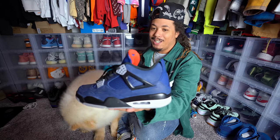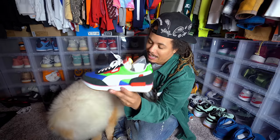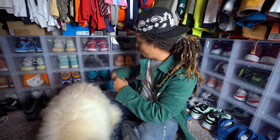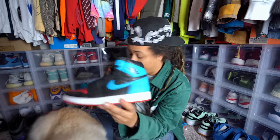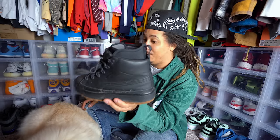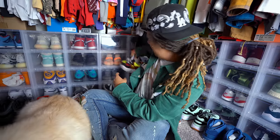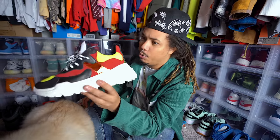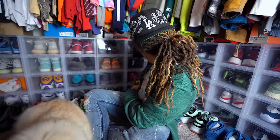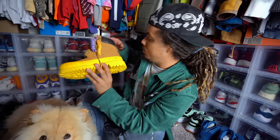Jordan 4 Winterized. This is a sample of the Puma Future Rider, I want to say. This is the Future Rider, I believe so. Jordan 1 UNC to Chicago. Puma boots. I don't know what these are, but these will kick you in the chest and crack your skull. The Geiger 2s, I believe. The Geiger 003s. Geiger 3s.